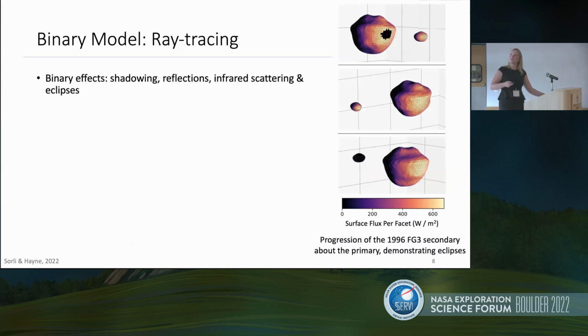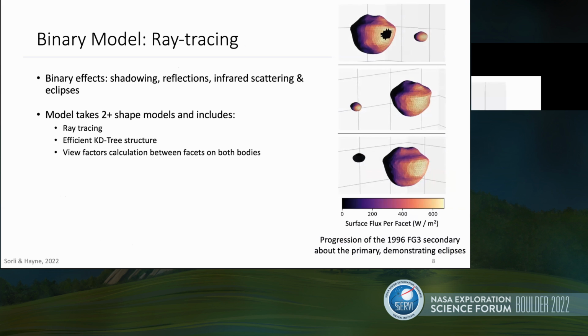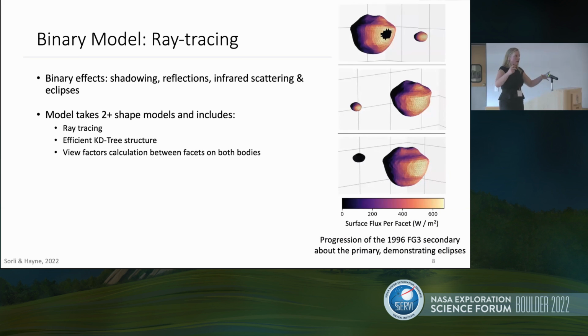So the model as we've developed it takes in 2+ shape models and includes ray tracing, which essentially traces the path of light and fluxes throughout a system. That allows us to do things like calculate view factors, which tells us what facets can see other facets, which helps us calculate reflection and scattering. We also use an efficient KD tree structure that divides the space into a k-dimensional space, and that actually allows us to cast way fewer rays, making it more computationally efficient.